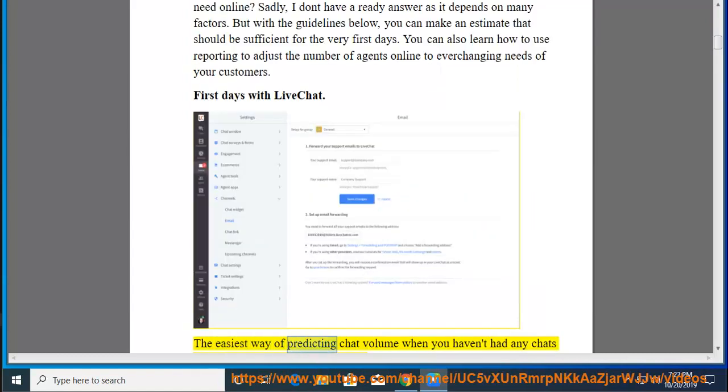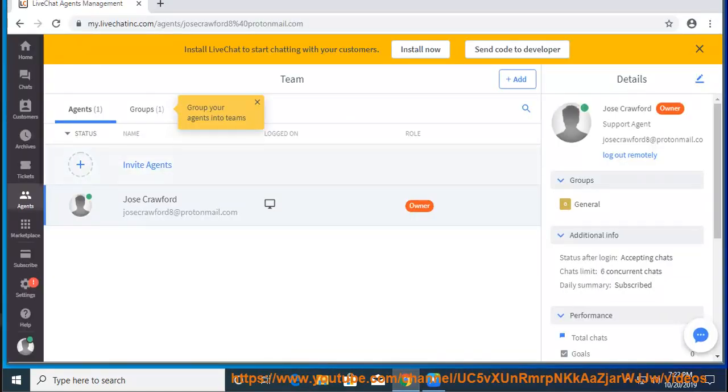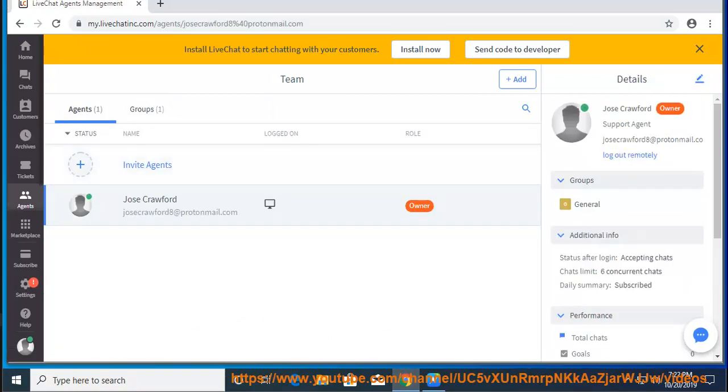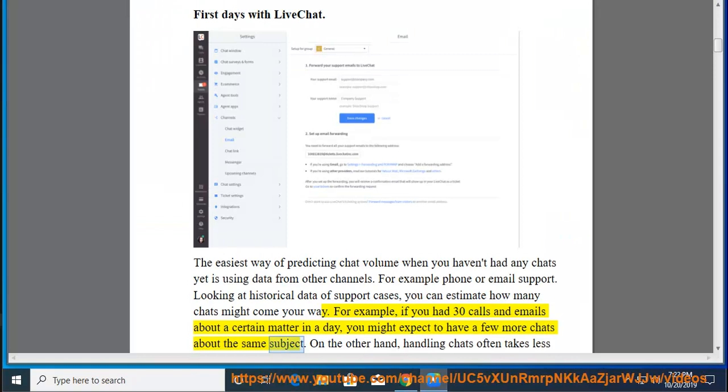First days with LiveChat. The easiest way of predicting chat volume when you haven't had any chats yet is using data from other channels, for example, phone or email support. Looking at historical data of support cases, you can estimate how many chats might come your way. For example, if you had 30 calls and emails about a certain matter in a day, you might expect to have a few more chats about the same subject.